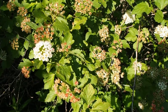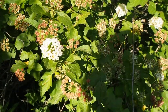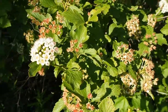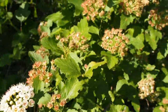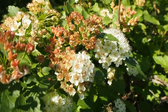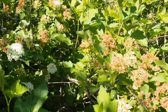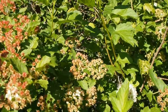We talk a lot about beautiful invasive plants that we don't want to plant in our yard, but we have come across a beautiful native plant. This is called Ninebark, and it has gorgeous showy white flowers that turn a pinkish color once they're done flowering. And the reason it's called Ninebark is because its bark peels back quite a bit.